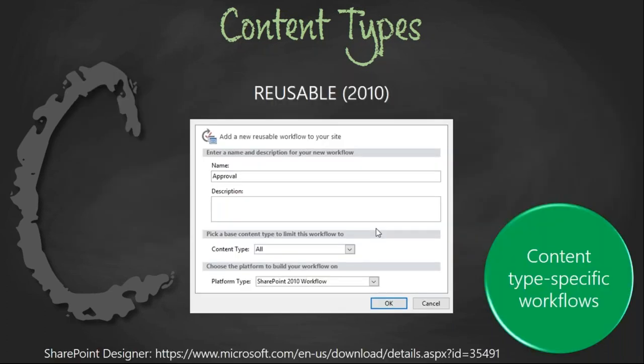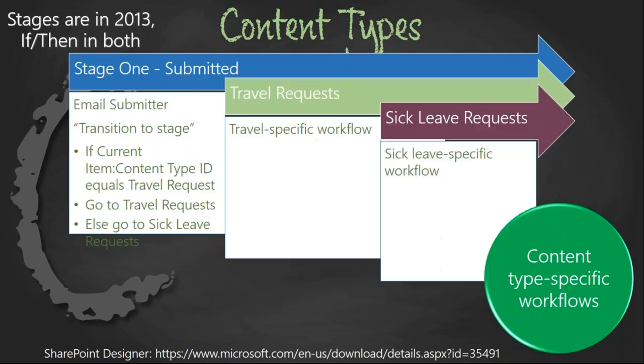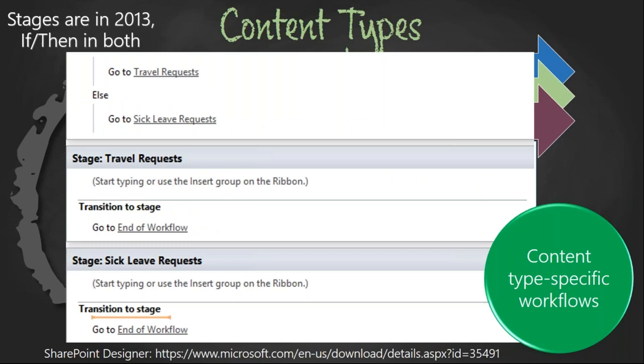Okay, and reusable, so those are always nice. When you do a reusable workflow, you get to pick the content that it applies to. Okay, I'm going to spend too much time here. Okay, so here's an example of an actual workflow example. So if it's a certain content type, go to travel requests. I'll just go to sick leave requests.